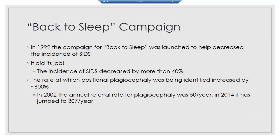So this was not really too high on anybody's radar until the Back to Sleep campaign, which came out in 1992. And it was originally launched to help decrease the incidence of SIDS. It did its job, that's for sure. The incidence of SIDS decreased by more than 40%. However, the rate at which positional plagiocephaly was being identified increased by about 600%.